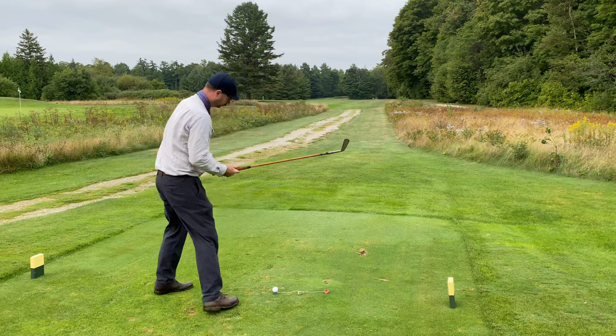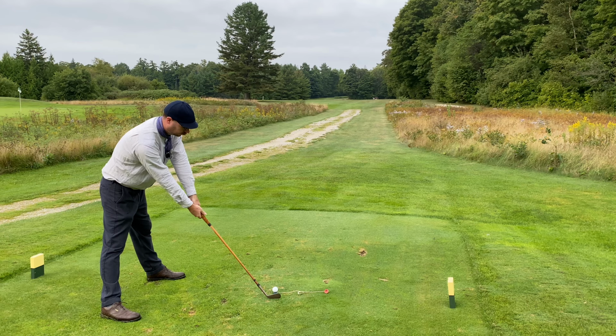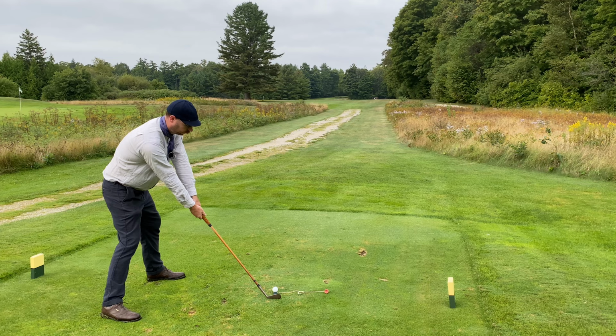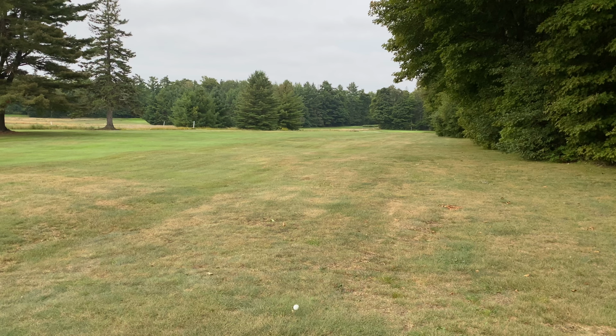This is my Paxton General Iron, circa 1894. Oh, you're good. I was flirting with the right side there, but yeah, you're okay. I'm all right, I'm safe here. Just got to keep it on the left side. I'm going to go back to the Paxton. No, I'm actually going to go to the mashie.